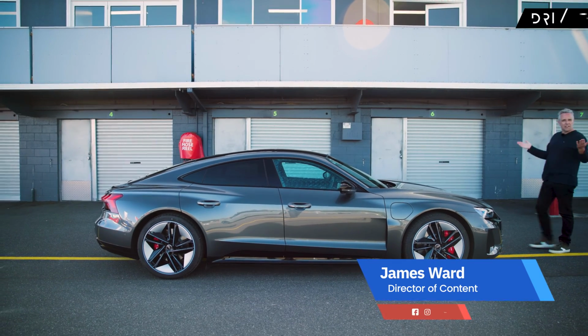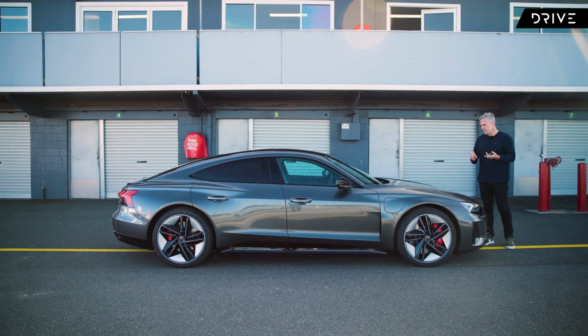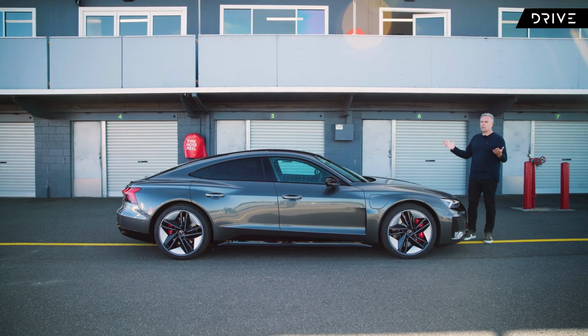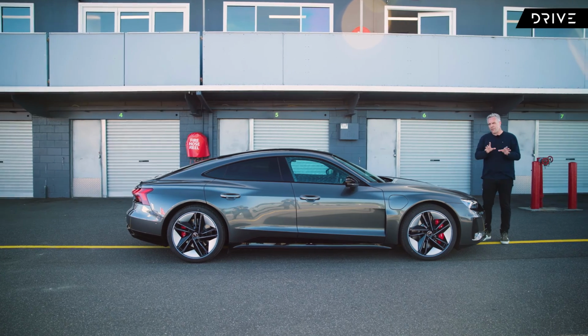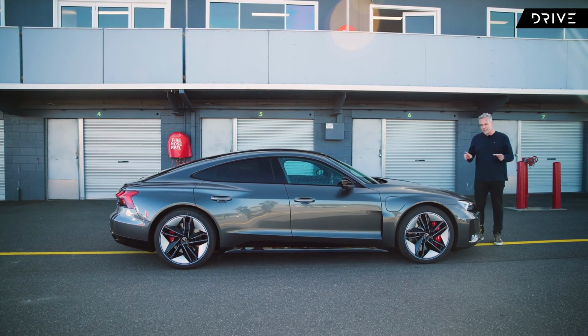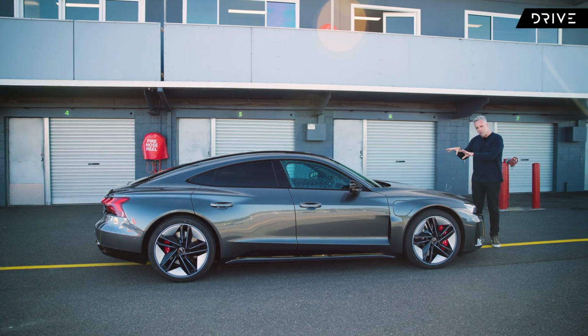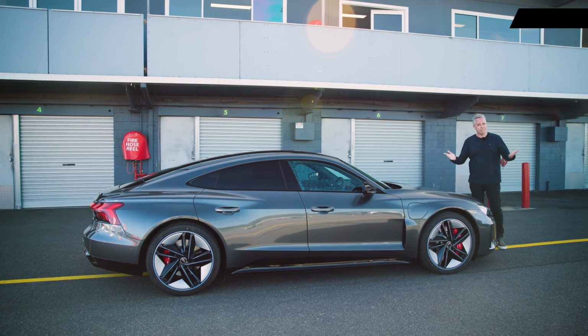Oh look, it's an electric car. It's going to be quiet, it's going to be efficient, probably saying it's going to be boring. But we're here at Phillip Island Grand Prix circuit and this is the Audi RS E-Tron, and I don't think it's going to be any of those things. It's going to be fast, it's going to be fun, and with a low centre of gravity, I reckon it's going to be pretty impressive out there on the circuit. Let's find out.